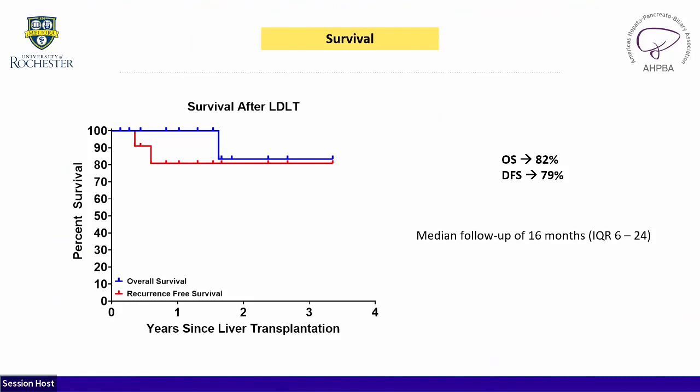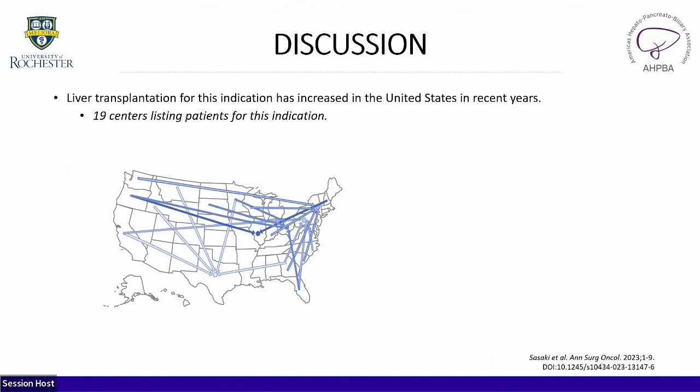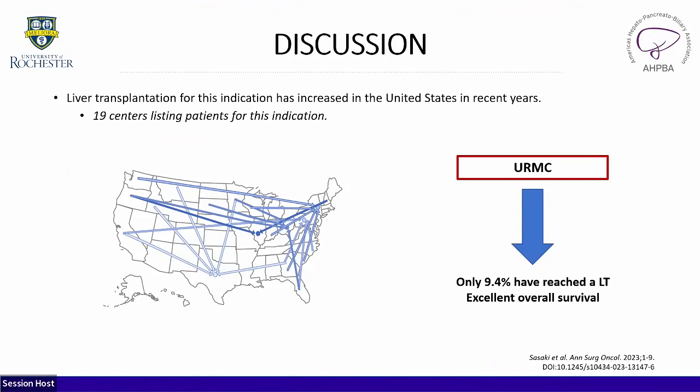This is the survival curve of the 13 patients that were transplanted, with a 2-year overall survival of 82% and a disease-free survival of 79%, with a median follow-up of 16 months. So it is pretty clear that liver transplantation for this indication has increased in the United States in recent years, and currently 19 centers are listing patients for this indication. From our experience at the University of Rochester, after all these referrals, only 9% of the patients have reached a liver transplant.